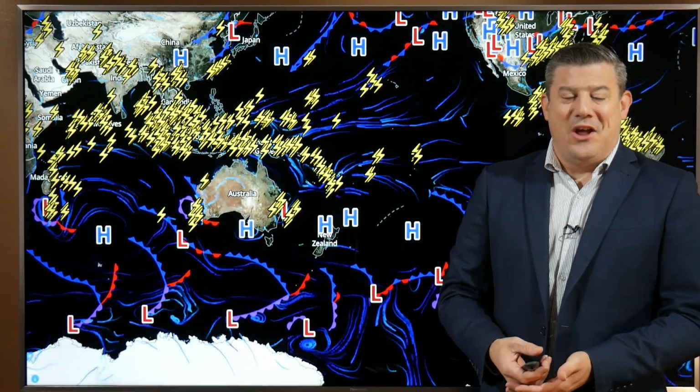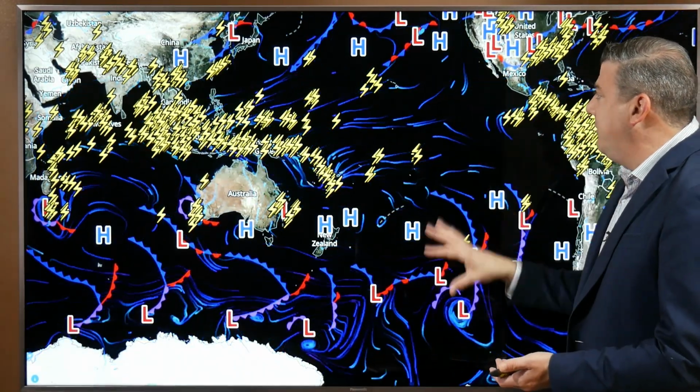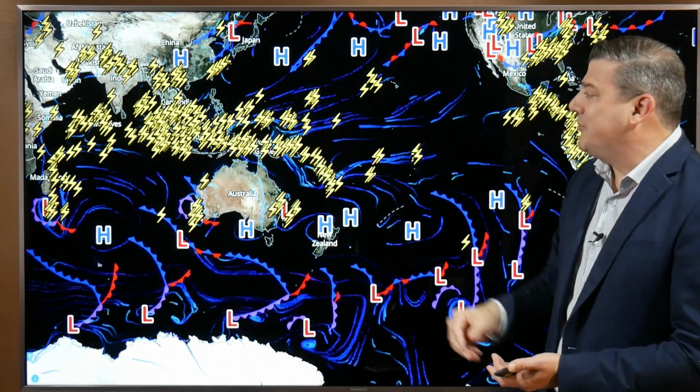I'm Philip Duncan. Well, we're tracking a lot of high pressure in the New Zealand area and also around Australia as well. This map, we don't show you this very often, but this shows all the thunderstorms and the air flows and air pressure systems around the Pacific Ocean, North America, and we've got China right there. So a lot of thunderstorms around the tropical area. That's not surprising at all, caught up in that easterly flow.